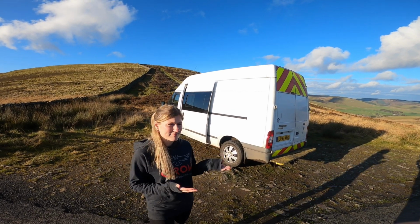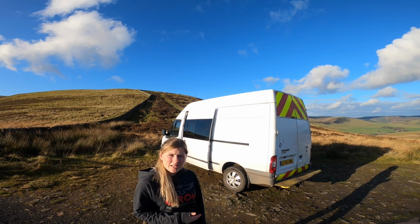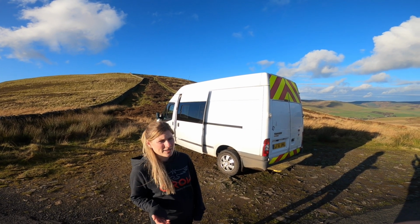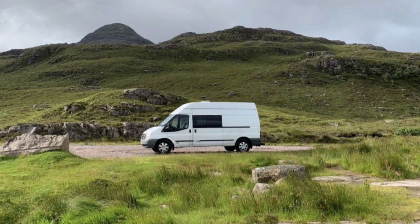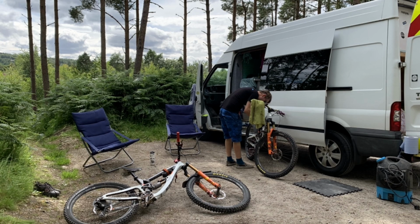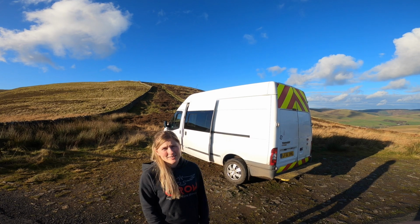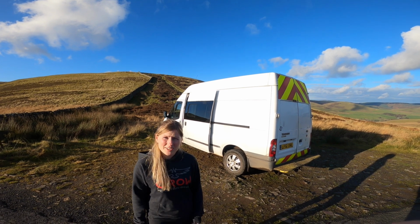So we got this van a couple of years ago now, 2.5 years ago maybe. We used to do a fair bit of camping, but really with the van it just opens up so many opportunities. You can just jump in the van Friday night, decide where you're going that weekend, head off. You can move about if the weather's bad. You also meet loads of people. Van life, there's just an awesome culture.